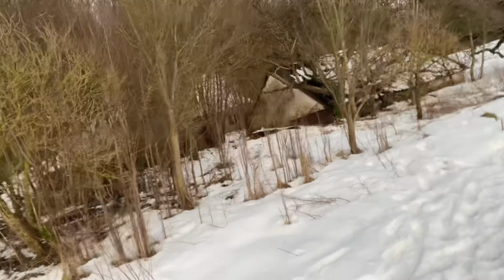Wait, what? Whoa! These guys had a party. Holy shit! What is this? Yo! Paper. What is it? What is this? Free lighting. Look at that! Wait, what is this?